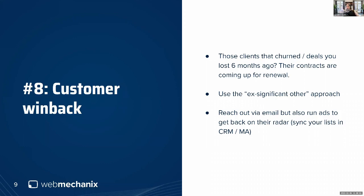So those clients that churned, or those deals you lost 6 months ago, their contracts are coming up for renewal, right? So if you can keep track of, hey, we talked to this company 6 months ago, or maybe we lost this company 6 months ago, maybe they churned, went to a competitor, right?